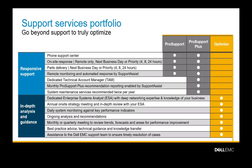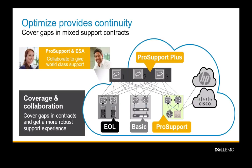And we know you may have different levels of support in your environment on different switches. But Optimize is holistically looking at everything, whether it's Dell, Cisco, Aruba, HP, etc. We will look at everything in the environment and provide that ongoing analysis and recommendation on a monthly or quarterly basis. This is, I think, a great selling feature or benefit of this service: Optimize provides this continuity and covers the gaps in your mixed support contracts.